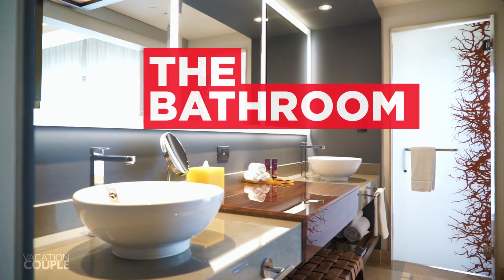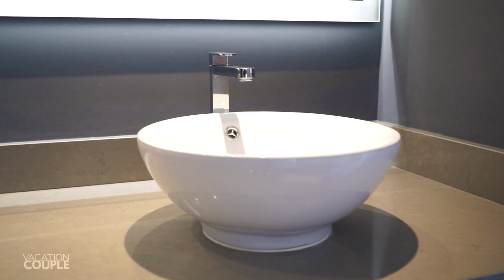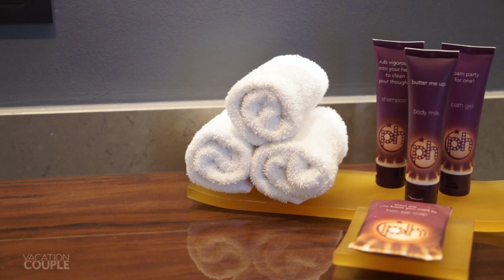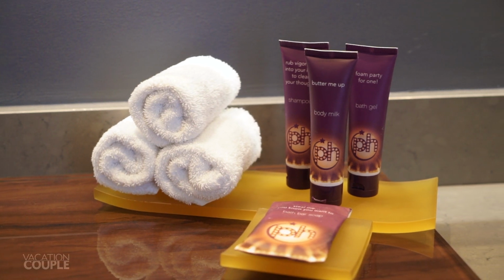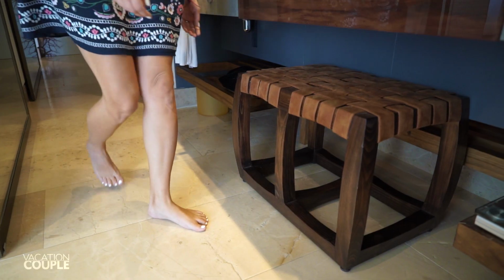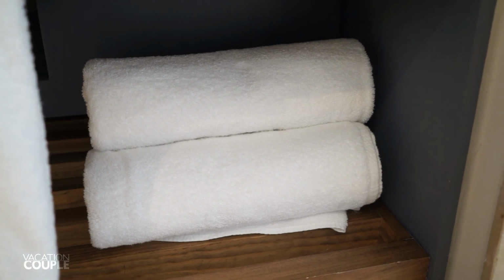Next up is the luxurious spa bathroom. It has stunning overhead and inset mirror lighting, elegant twin bowl sinks, useful electrical outlets, glasses, a vanity mirror, tissues, face cloths, and complimentary amenities like shampoo, body milk, bath gel, and soap that's restocked as needed. Underneath the counter, you'll find a hairdryer, a beautifully crafted bench and seating area, a scale, and a supply of soft towels.